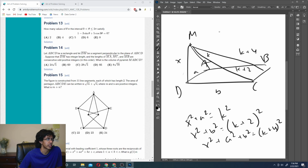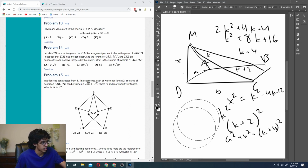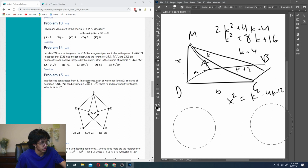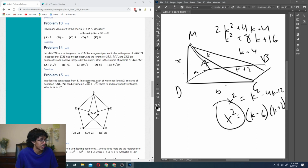So if we add these, we get like 2k squared plus 4k plus 4, and then we subtract this, and you get like minus k squared plus 8k plus 16, right? So essentially you just get that x squared is equal to k squared minus 4k minus 12. So this right side factors to like what? X squared is equal to k minus 6 times k plus 2. And I guess this is just guess and check, right? You just find what x could possibly be.